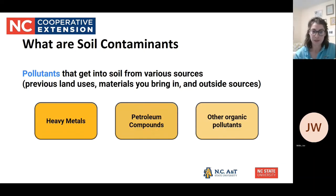What are soil contaminants? Essentially, they are materials that pollute your garden space. These can be materials that accumulated over time in the space, dependent on previous land uses, or they could be contributed by the materials that you bring into your garden, or pollutants spread to your garden from the outside, via factors like runoff or highway emissions. Some contaminants you might encounter are heavy metals, some common ones like lead, cadmium, arsenic, some petroleum compounds, and other organic pollutants like PAHs.